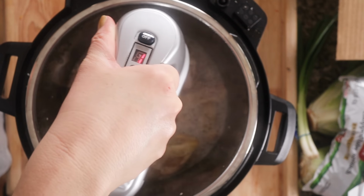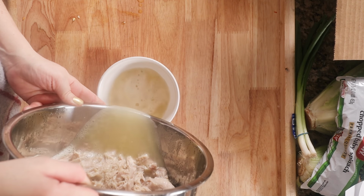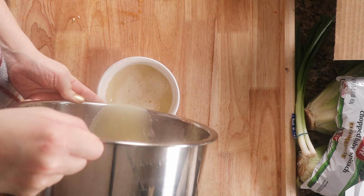Then we'll shred up our chicken, or you could leave them whole if you wanted to, or cube them up, however you wanna do it. I'm just gonna shred everything up. And my tip for shredding chicken is to use an electric mixer. Do make sure you save your broth because you could actually add that to your chicken soup that we're gonna make. If you're cooking these from frozen, you will need to add an additional 5 minutes to the pressure cooking.